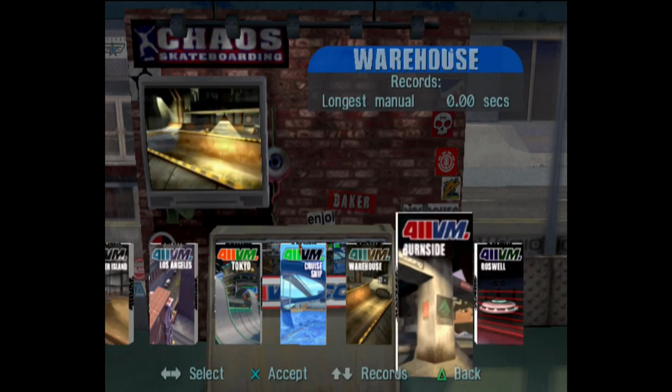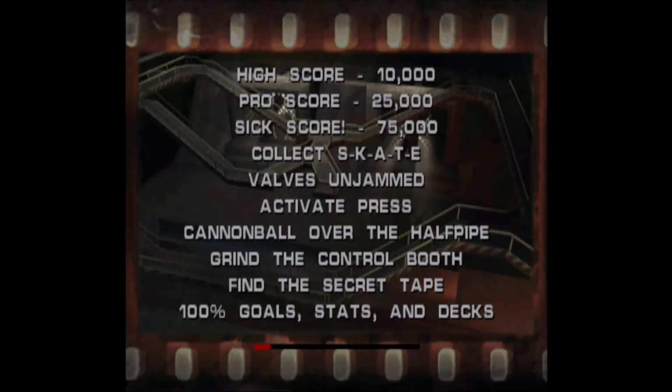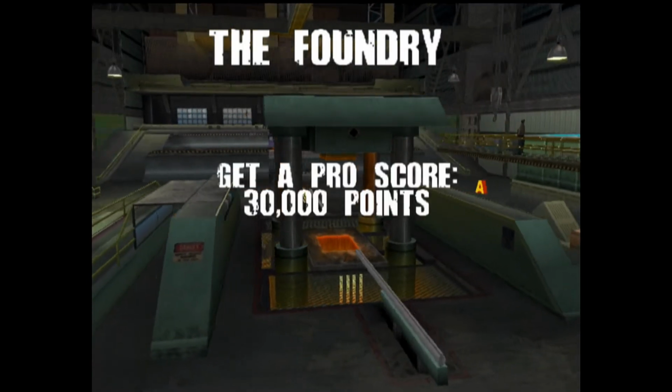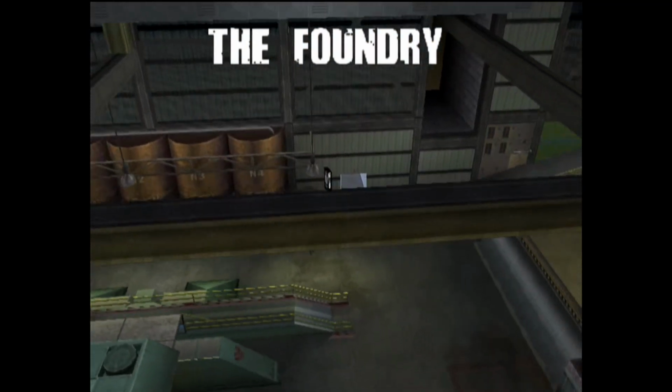Levels are presented as travel flyers in the PS2 version, where the PS1 has just a list. Upon picking a level, the goals are listed on the loading screen, just like the older Tony Hawk games. The PS2 version gives a little more guidance. After the loading screen, the game gives you every single goal. It even shows you where the secret tapes are just to give you more of a hint.